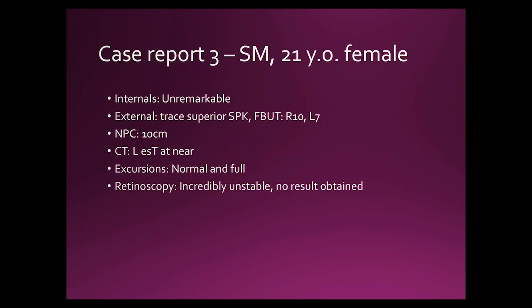They had unremarkable internals, maybe a little bit of SPK, but certainly nothing to reduce the vision to 6/120. On cover test at near, they had a left esotropia, but excursions were normal. The ret was really, really unstable. And I couldn't actually obtain a result.